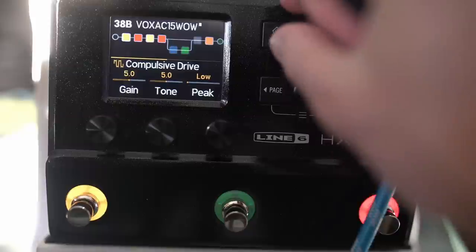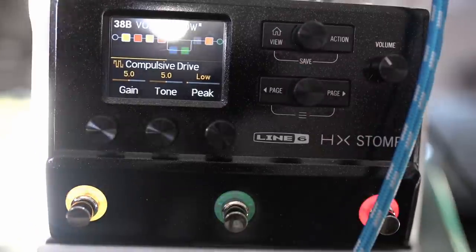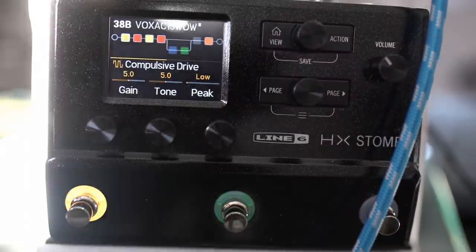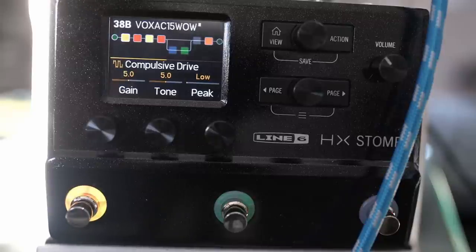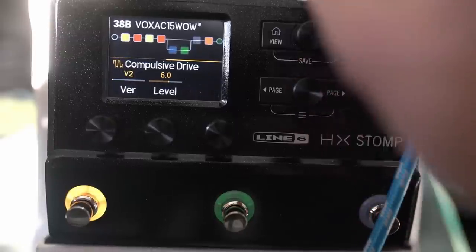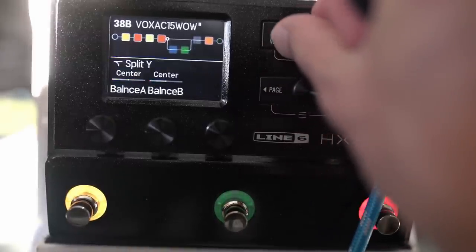I really love that, just because it cleans up really nicely. It's sort of like a Tube Screamer, but it seems to me it's got a bit more top end bite to it, or maybe it's got less of a mid push. I don't know. Anyway, that works for me really nicely.